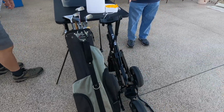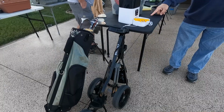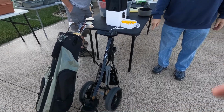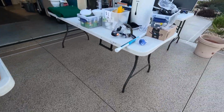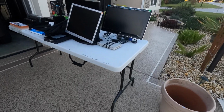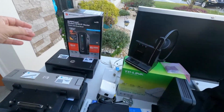Bag's 20? Okay. And this is a three-wheeler. So that's 45. Okay. I see the Yankees sweatshirt. You got any sports cards or any sports memorabilia? No, but I have a friend of mine, although he's not selling it, he has seats from Shea Stadium. Oh yeah? Yeah. As well as other interesting stuff.